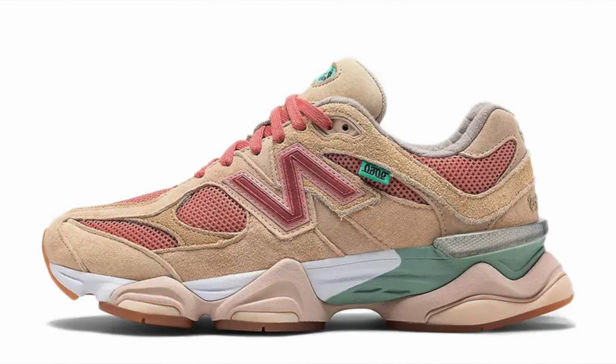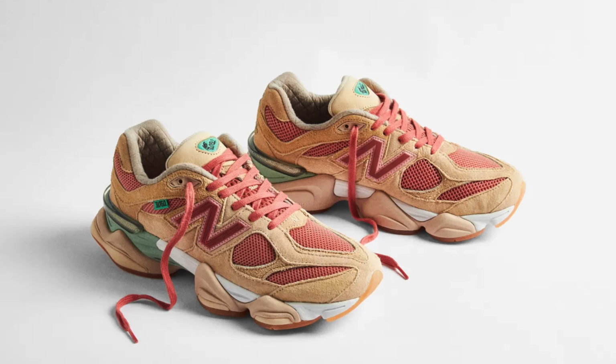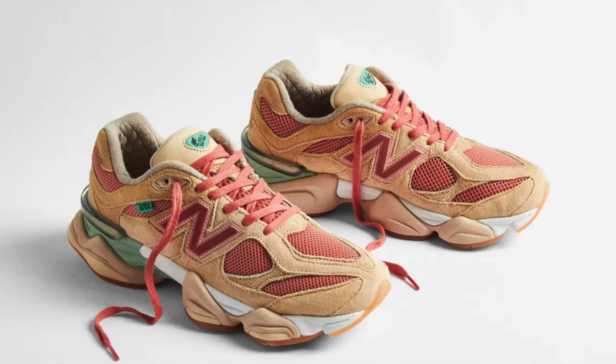The main feature of this shoe that I absolutely love is the colors. The colors are just so dreamy and creamy and beautiful, and the quality is exceptional as well. As you might tell with the Protection Pack, I absolutely love the New Balance overlays, and especially in this beautiful nubuck and mesh on the upper.